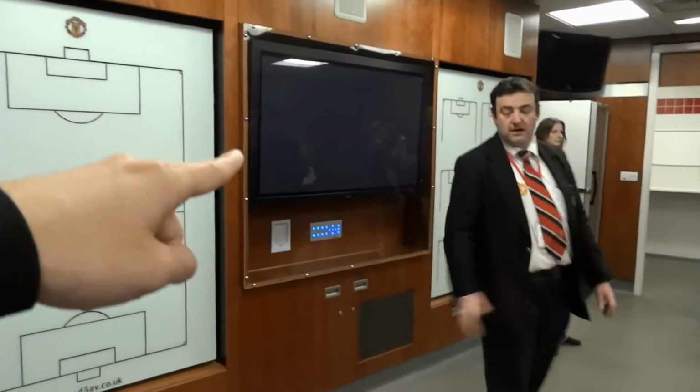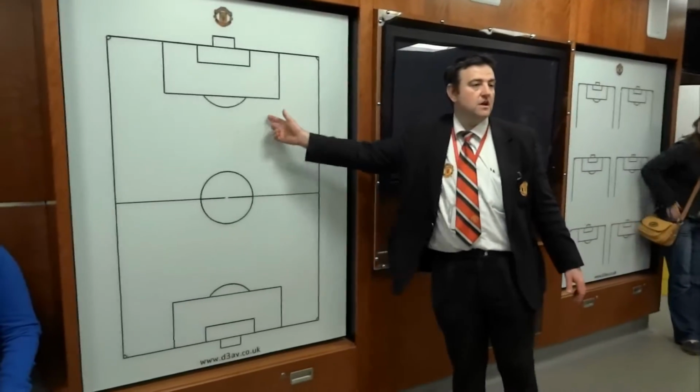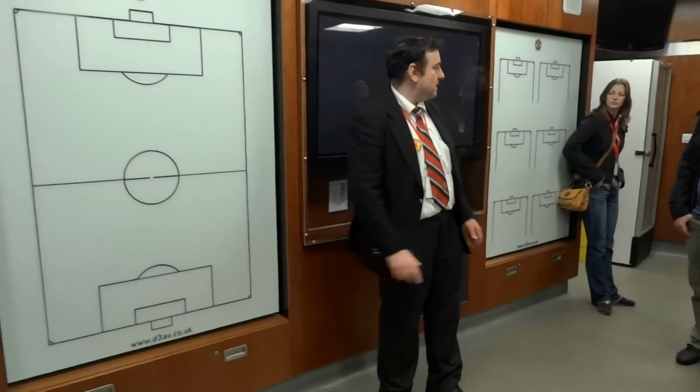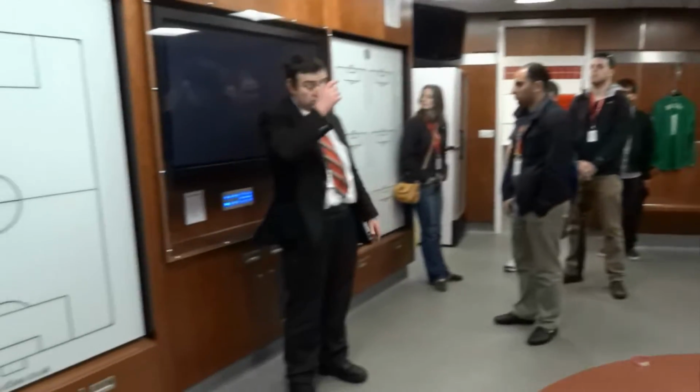Now the centrepiece of the room here, these two big white tactics boards are magnetic and can be written on with a temporary marker pen. To the far side, one full-scale pitch. On the side here, there is a door, half a dozen goal mouth areas for working out all your set pieces. That's corners, free kicks, penalties and throw-ins. And then slap bang in the centre, the large 50-inch flat screen monitor.